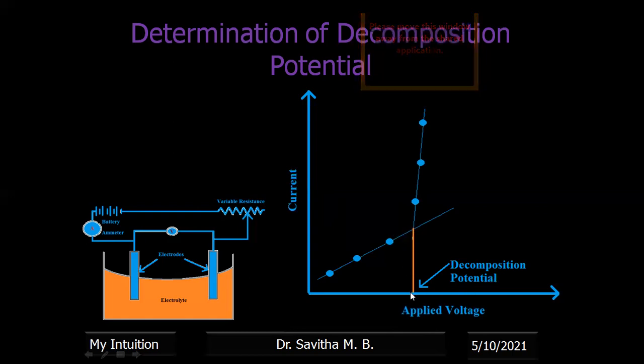Therefore, this is the minimum potential. See, there is a continuous increase, right? So this is the minimum potential that is required for that cell to undergo electrolysis continuously. That is called the decomposition potential, right? Decomposition potential is very much required, and it is found by the trial and error method only. Once you find out the decomposition potential, when you go for a bulk method, the bulk deposition and all, you can directly fix this potential as the required potential.